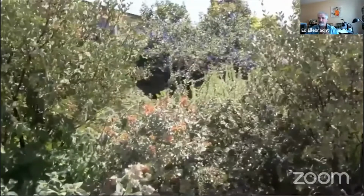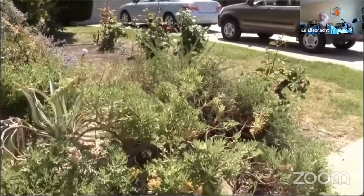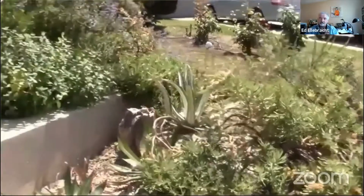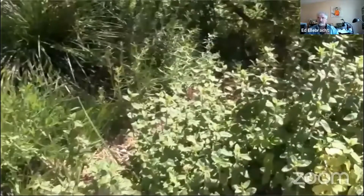There's Salvia leucantha 'Santa Barbara', which is a nice dwarfing sage. So at the corner we have Eriogonum fasciculatum and Eriogonum arborescens mixed in with some succulents. There's Monardella 'Russian River' here. I use that quite a bit. It's really nice. It's a great smell. Beautiful white flowering penstemon.